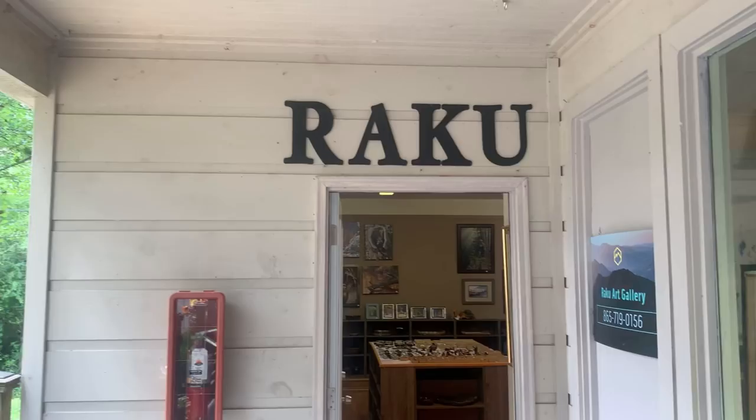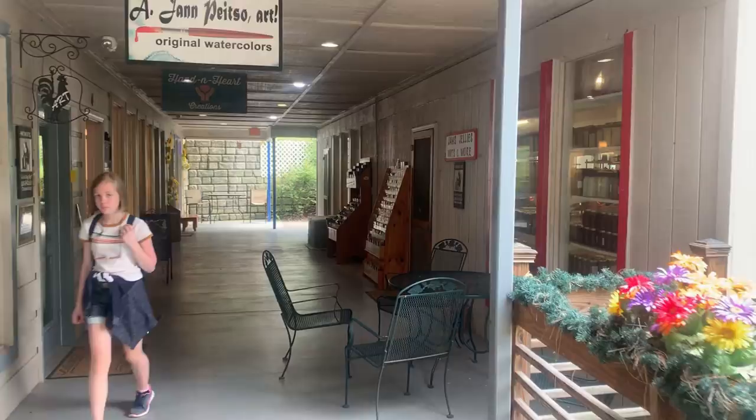I believe this may be Raccoon Art Gallery. But man, they have metal works in there. It's just a lot of it, a cutting board, very unique pieces. Cute on it. Obviously, you won't see anywhere else. Yeah. And that's the 25 shops at this location. On to the next one.